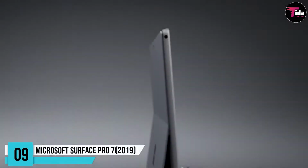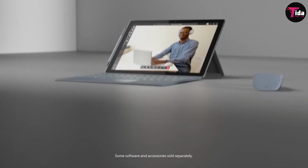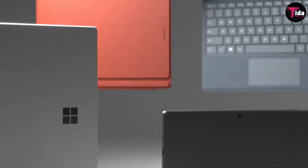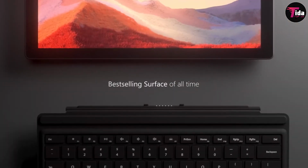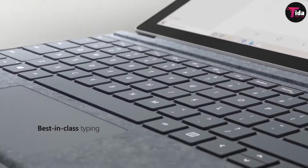Number 9 is Microsoft Surface Pro 7, 2019. One of the very best Windows 10 devices of any kind, and a superb choice for power users. The Surface Pro 7 is everything we know and love from the Surface series. The power of Windows 10 and the versatility of a tablet or 2-in-1 form factor. It is undoubtedly one of the best tablets of 2020.